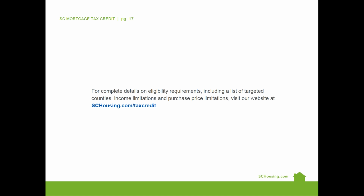And here again for complete requirements, charge counties, everything, you can find it on our website starting Monday at schousing.com/tax credit. And also attached to this, you will also see the program guide that's got all the detailed information that we have on the program. And also we're going to have available all the collateral material for this.